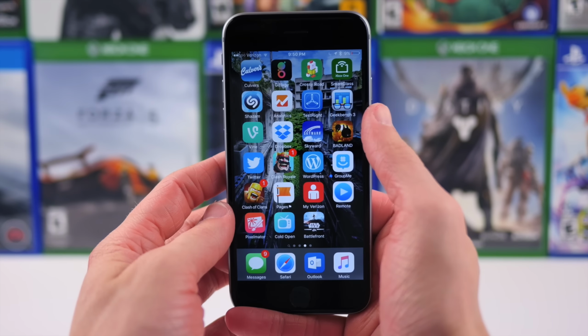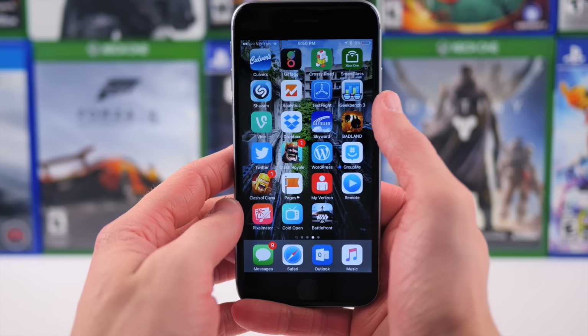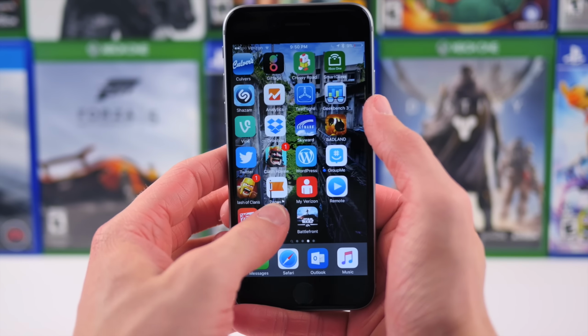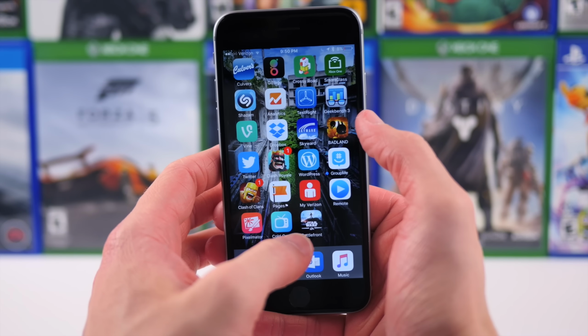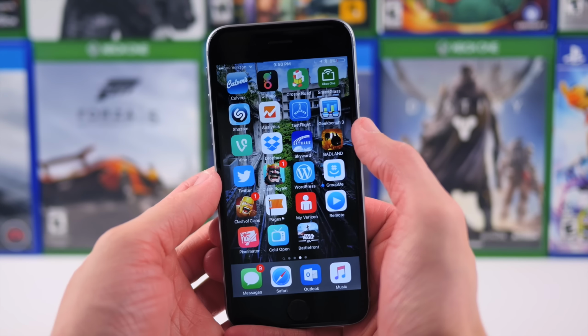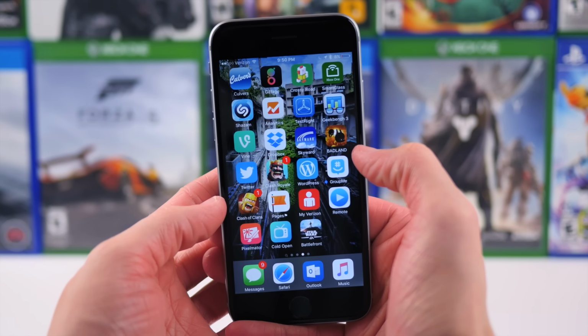WordPress allows me to manage my site from my phone. The WordPress app right here allows me to manage my site straight from my phone or my iPad. Works pretty well for what it is. GroupMe is, of course, an alternate messaging service. I don't love the app, it's not something that I really enjoy using, but if you ever have a massive group chat, GroupMe is probably the best way to go.